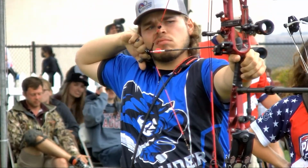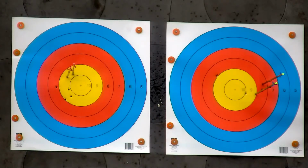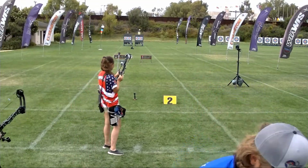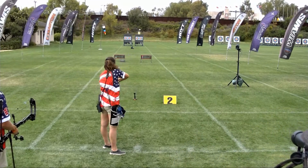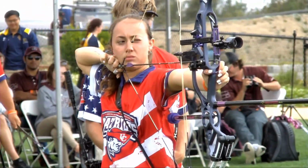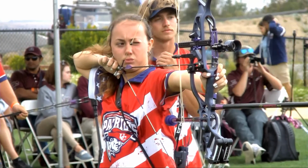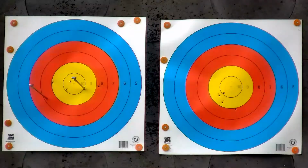Austin Taylor shooting the last shot of the end for Lindsey. He hit his other arrow. He has great groups. Just gotta rein him forward in a little bit. He has been shooting on top of himself this entire match. Yeah. Solid 10 there for Marissa.